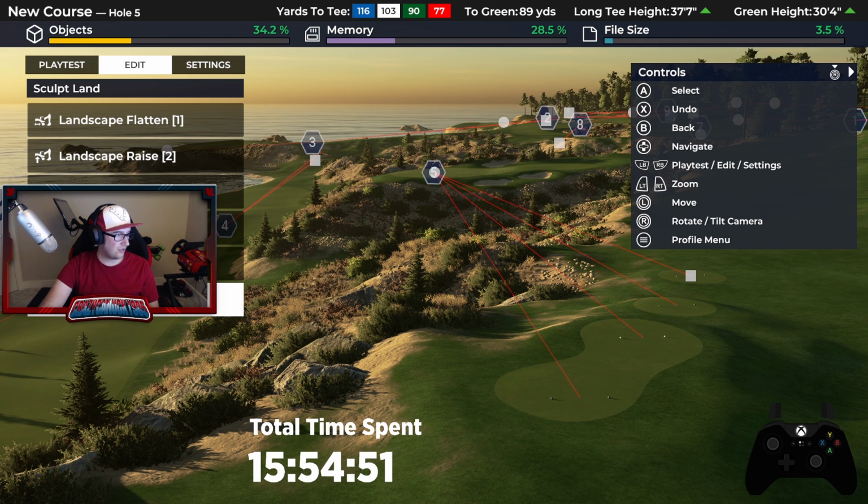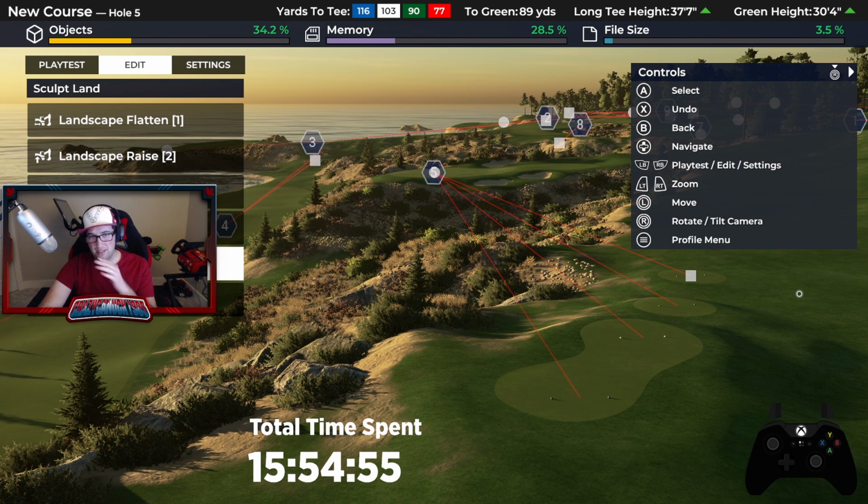Course is looking great. I mean, we are right at the halfway point. I think next episode we'll probably dive into some more tweaks. We'll finish some playability testing, and then we'll probably get into a few more little visual things, and then start looking at the back nine. So, exciting stuff. We'll stop the clock right at 15:55.